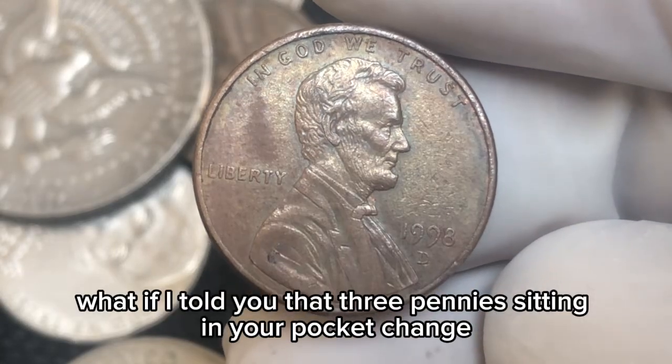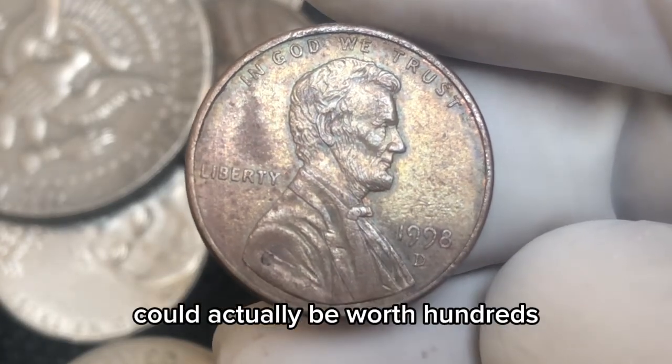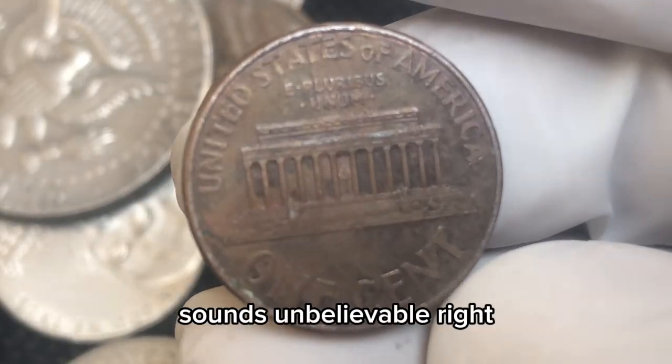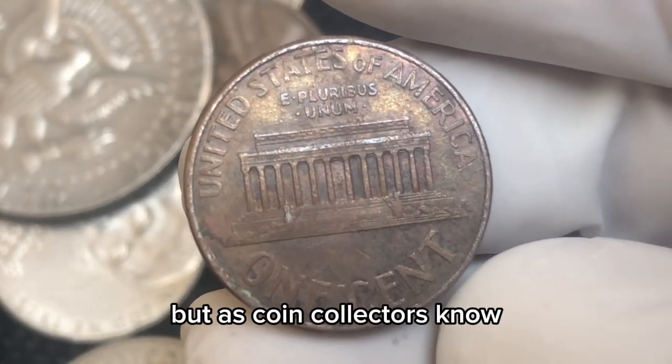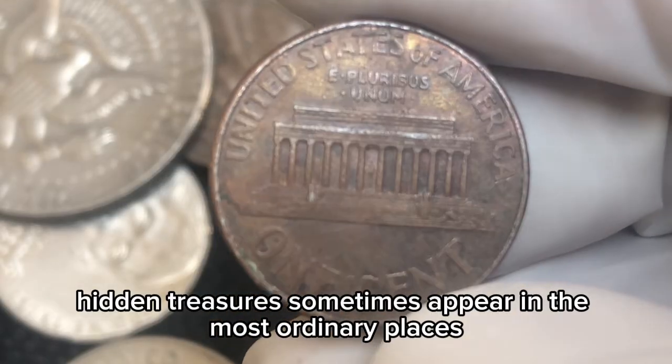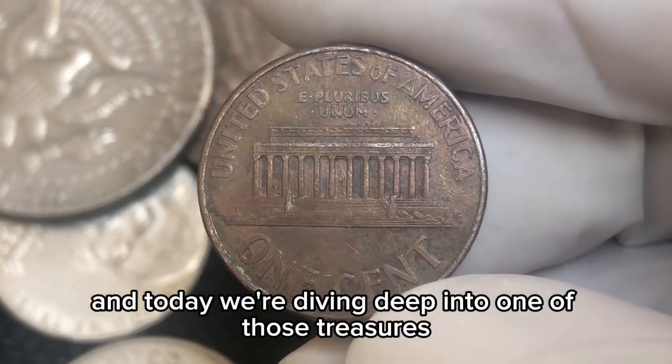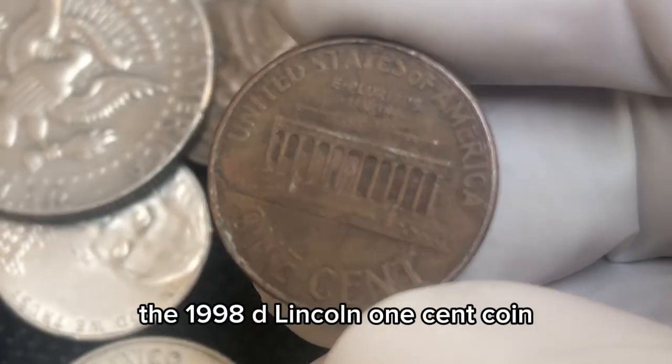What if I told you that 3 pennies sitting in your pocket change could actually be worth hundreds or even thousands of dollars? Sounds unbelievable, right? But as coin collectors know, hidden treasures sometimes appear in the most ordinary places. And today, we're diving deep into one of those treasures, the 1998 D.